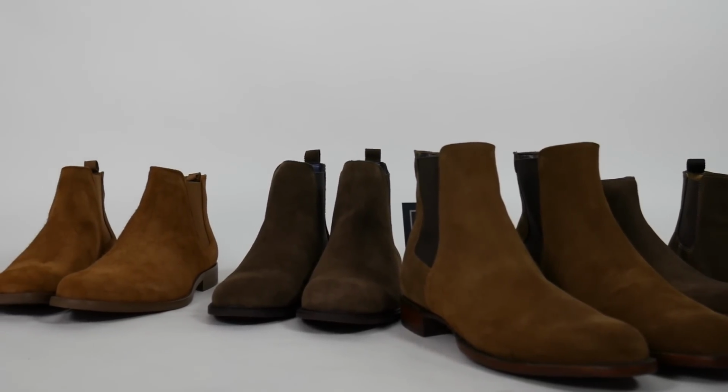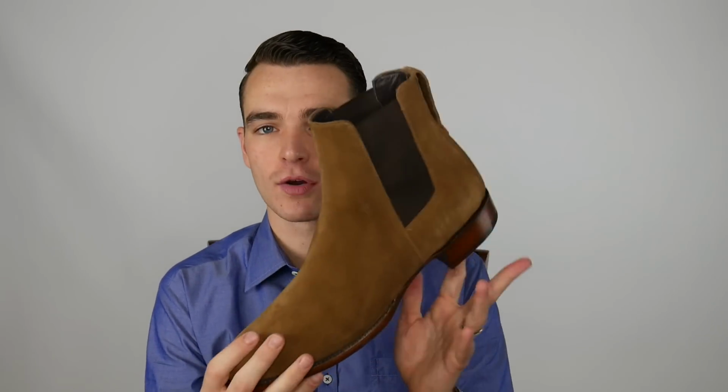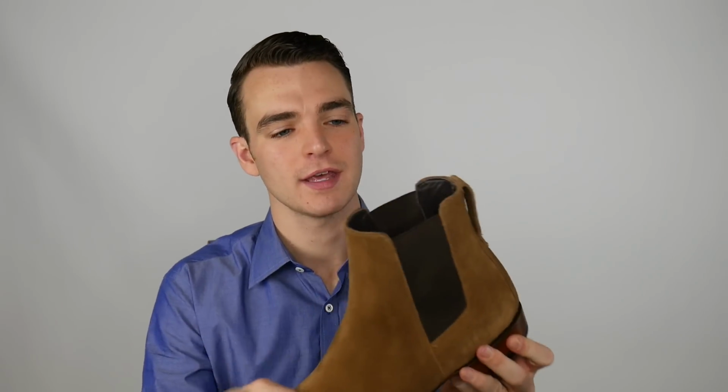Chelsea boots are an interesting middle ground between a formal and a casual shoe. In a business or business casual environment, you can absolutely dress them up, especially in leather. I'll talk about mostly suede today. I do like that they don't have laces. It gives you a nice clean silhouette, and it's also easy to slip on and off. They have this stretchy area that you just slide your foot in and you're able to wear it.